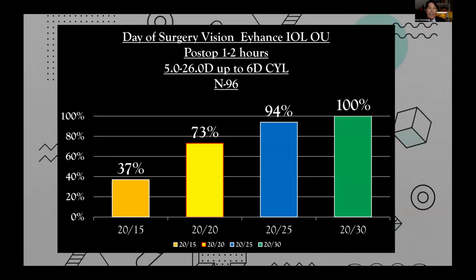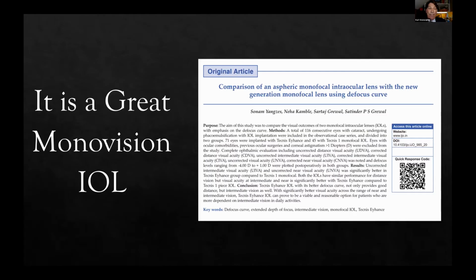So this is just some Eyehance data. We just started putting the Eyehance lens in. We just had it available. I was one of the first to put it in North Carolina, and that was just a couple months ago. We've done close to about 100 now. And I tell everybody, whenever they use a new lens, see what platform it's on and go back to that platform before. Like when I'm looking at the Aura for these patients, I'm looking at the Tecnis ZCB, and I look at those numbers in comparison because, as I said, a lot of my patients have had previous surgery.